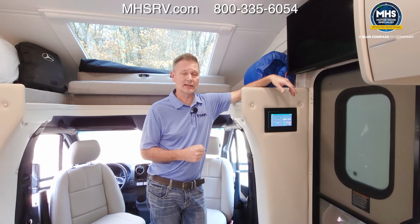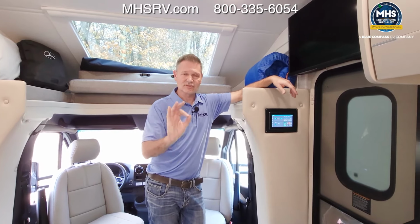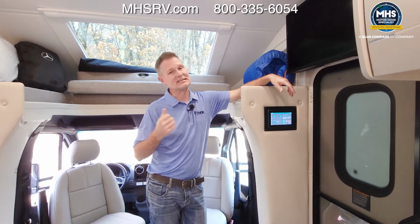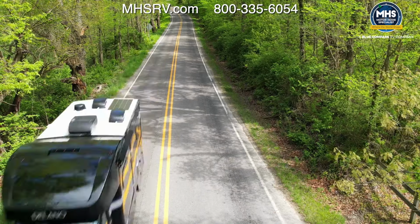And if you really like tech, you're going to love the way this Mercedes is set up, all the safety features, it's easy to use, and it's pretty fun to drive. So let's sit in the driver's seat and get out on the road. So let's talk a little tech while we are up here.